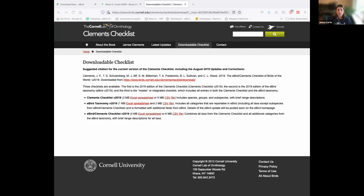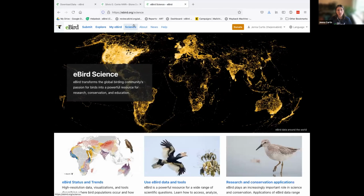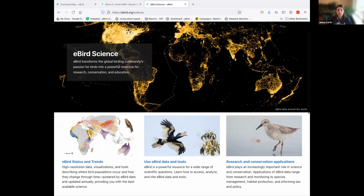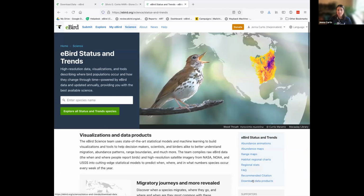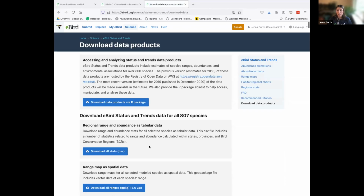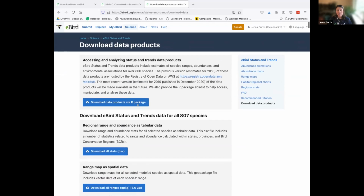While we're on the eBird Science page, if you go back to eBird Science, this is also where you will download eBird Status and Trends data. Orrin is about to discuss these products in more detail, but if you want to use and explore them yourself, just click on eBird Status and Trends, and then here, download data products. Status and Trends products are available in tabular form. The range maps are available as geospatial layers. And for those of you who are more advanced analysts, you can also get the data through R.